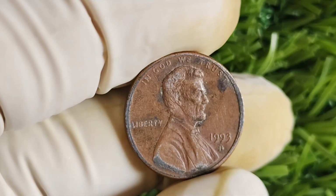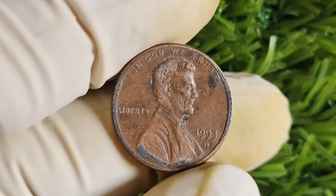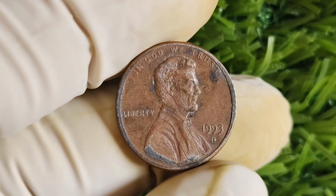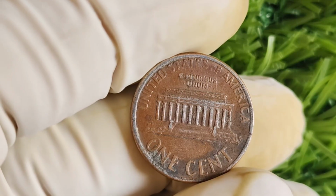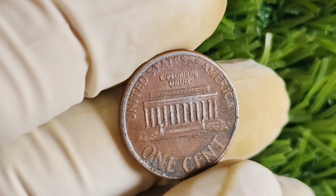So to wrap things up, if you're lucky enough to come across a 1993 D Abraham Lincoln penny with a double die error, you could be holding on to a potential $2 million treasure. But remember, finding one of these pennies is no easy feat. You've got to know what to look for, be patient, and most importantly, get your pennies graded so you can really understand their worth. But don't let that discourage you.